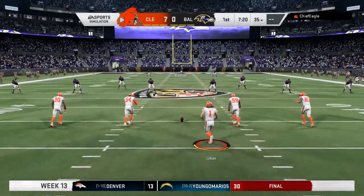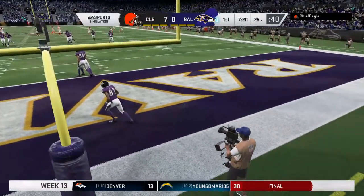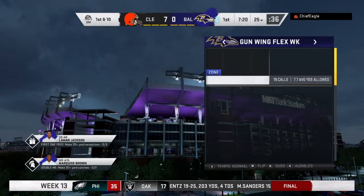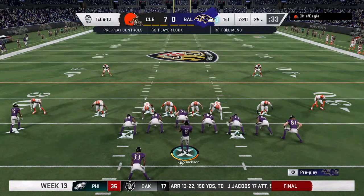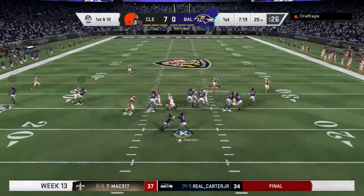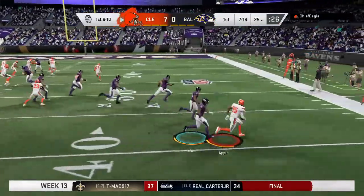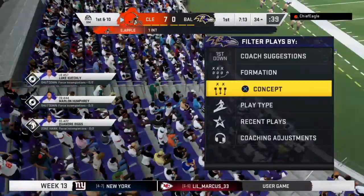Set now to kick this one away, and off it goes. And they will not get a chance to return this one as it's through the end zone for a touchback. Jackson and the Ravens come up now 1st and 10 at their own 25-yard line. Jackson fakes the give and keeps it. Trying for Brown, and it's intercepted. Picked off by Eli Apple, and his guys are going to take over at the 34-yard line.